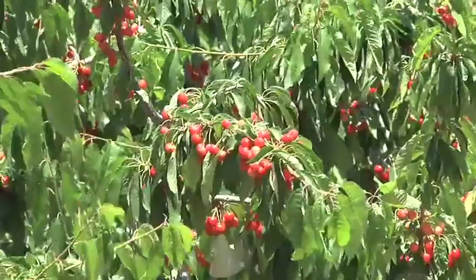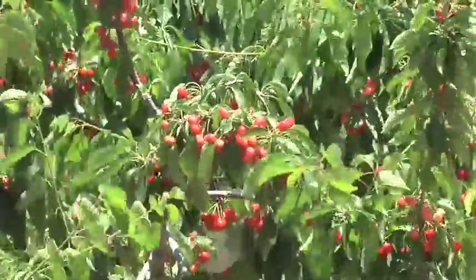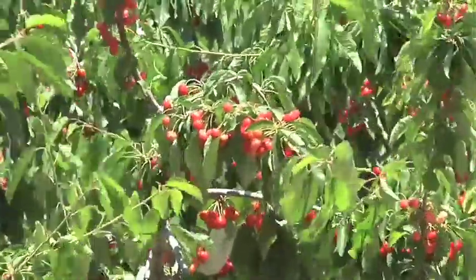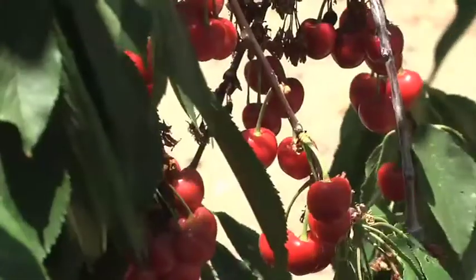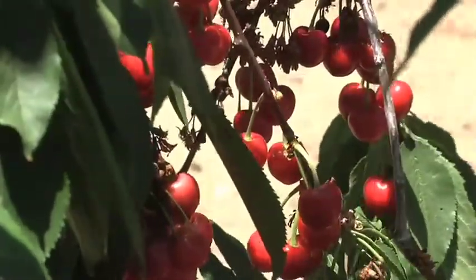We have 267 trees of Bing. Most of the orchards out here, their primary cherry is going to be Bing. Bing is a commercial variety that's been very popular over generations. It's a large, dark red cherry. It's not the largest dark red, but it's very sweet. It's a very hardy cherry, and it's able to weather a lot of adverse conditions and freeze conditions.